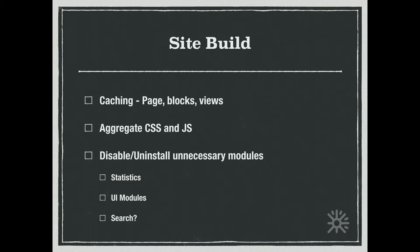Statistics is a big one. Oftentimes that's enabled by default for sites. That can really slow down the web server, and oftentimes people aren't even using the data, but it adds a lot of extra database traffic to the overall website. UI modules is another one that we see in production.